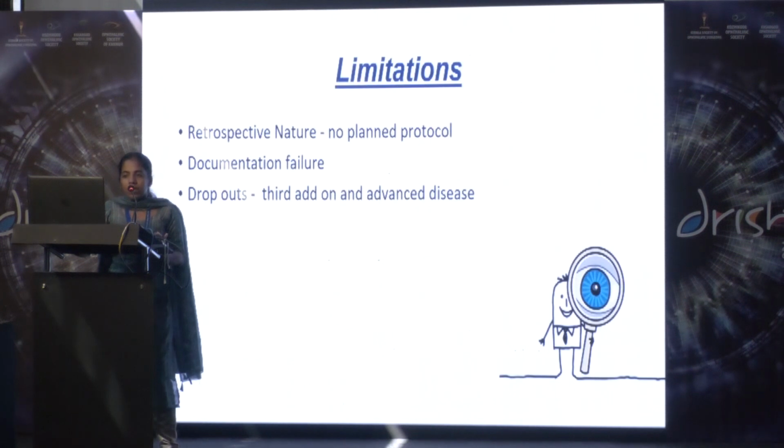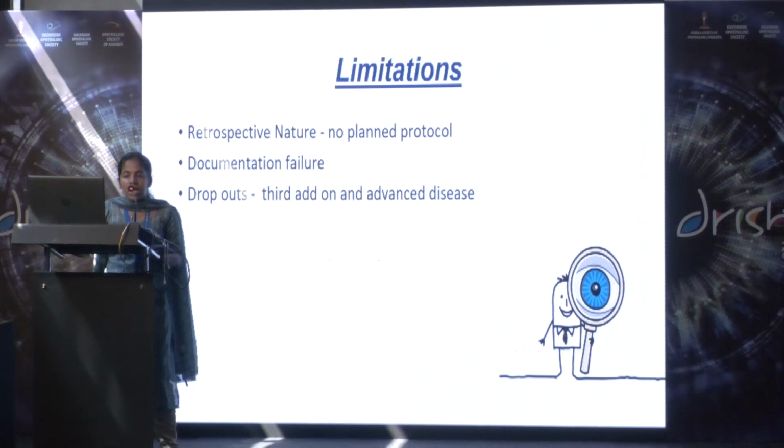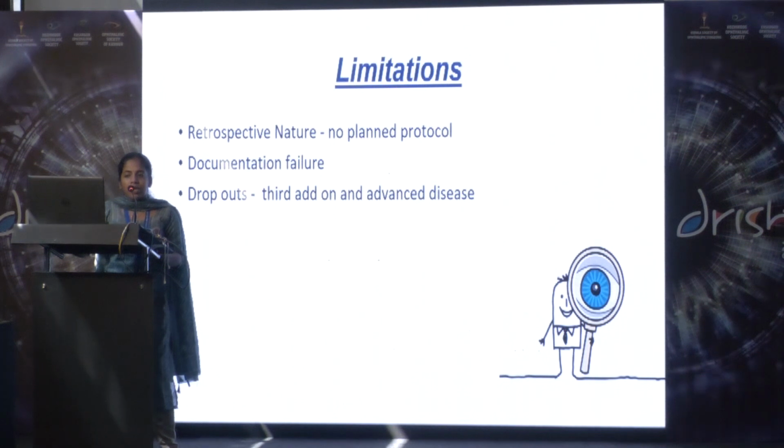So the limitations are, because our study is a retrospective study, there was no clear planned protocol for documentation and there has been documentation failure. And in the majority of our patients, our drug was a third add-on, so there was a significant dropout during the study period.